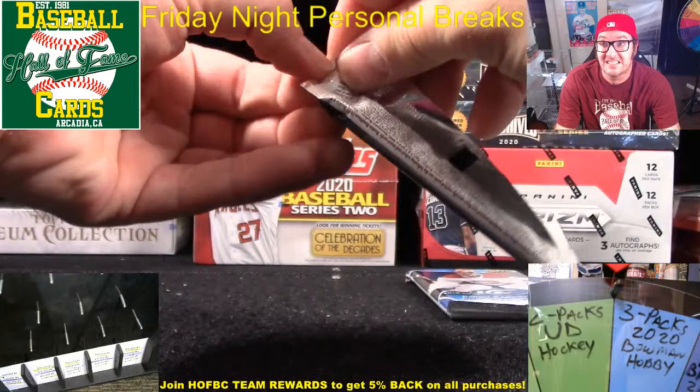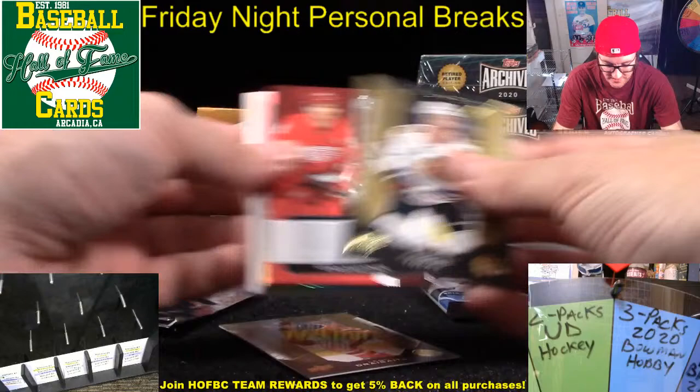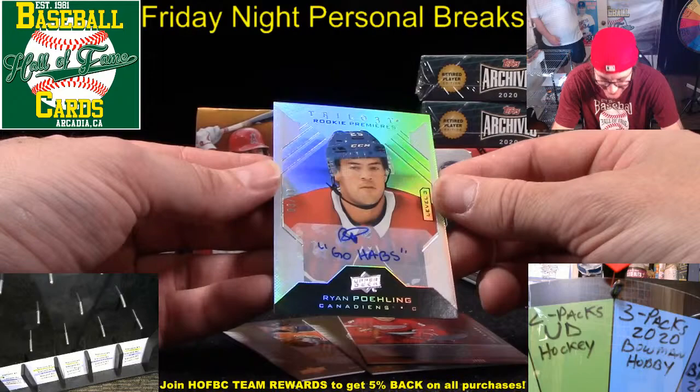Matt B, Trilogy Pack. You got Jonathan Toews on the front. Draisaitl on the back. Ryan Kuffner. And wow, Ryan Poehling right there. Rookie premier autograph out of 49? Sick. Go Habs right there. All right.